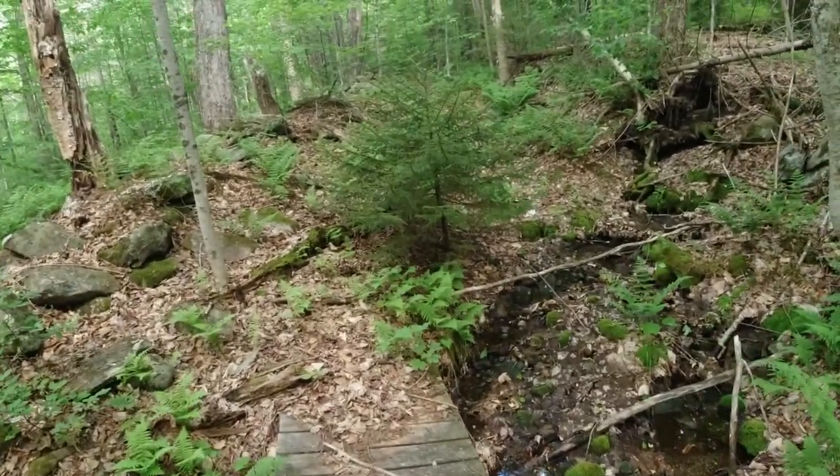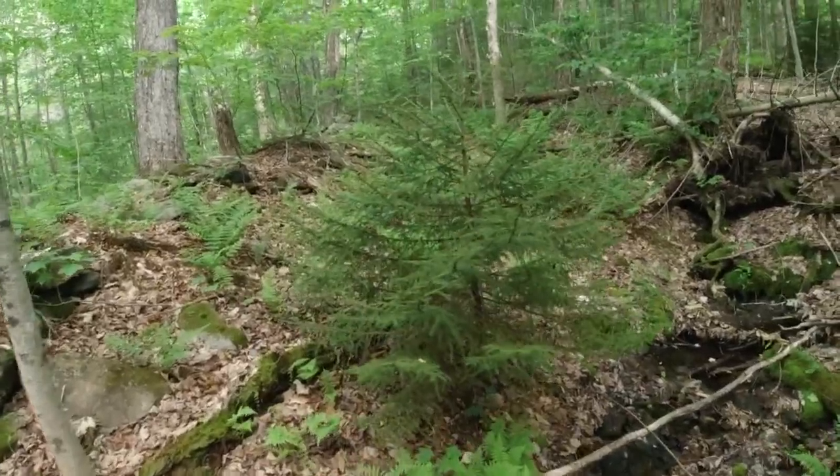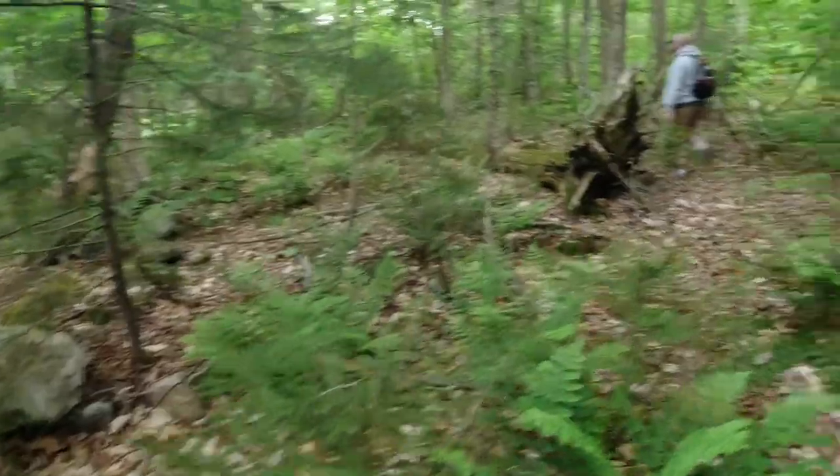We did find that little bridge out there that was actually part of the trail. It came off of an area that was just being used as a maintenance area. But then we kind of lost sight of the trail after that, unfortunately.